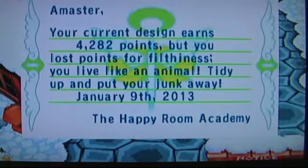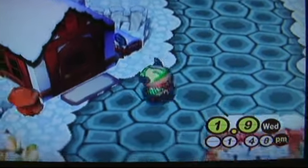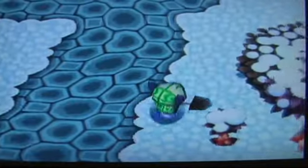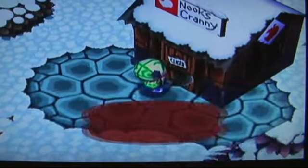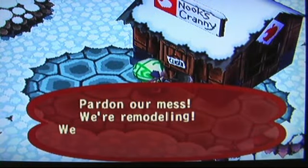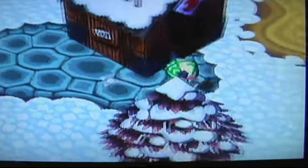Oh boy, he's remodeling. And then I get a couple more letters from the museum. It's like, Bill, junk mail, Bill, 4,000. Okay, so on Wednesday the trees are maturing. They're young saplings, and it says closed. Yay, it's finally closed. Oh wait, pardon our mess, we're remodeling. We hope to reopen soon.